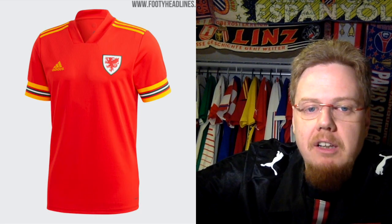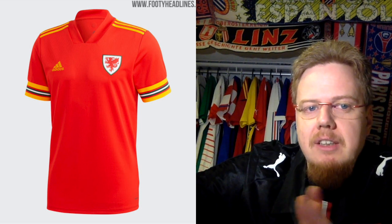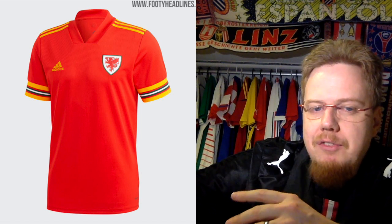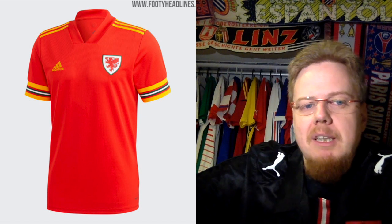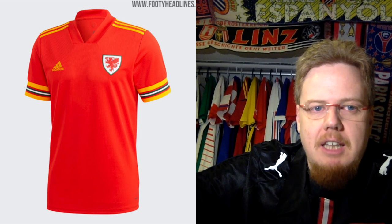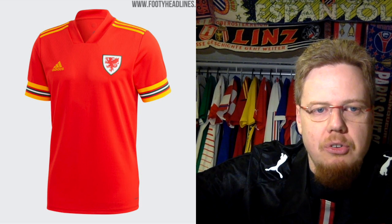I have to say Wales is interesting. The new crest, actually, there's something to be said about the new crest. Also the red with the yellow, the sleeve cuffs then get a little bit too colorful for my liking, but I think it's all rightish. And that just about covers it for the good.